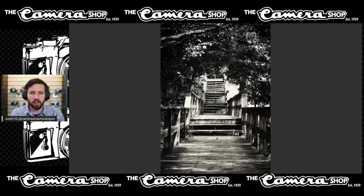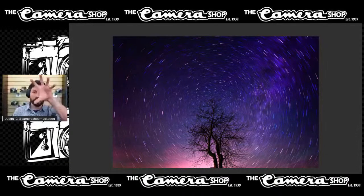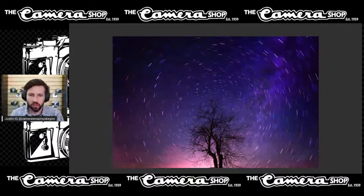Just one of my other favorites, doing a star trail with my Sony or Canon camera, one of the two. Just going for symmetry, looking at the North Star and creating that clockwise turn. Just a fun night shooting the night sky, one of my favorites.